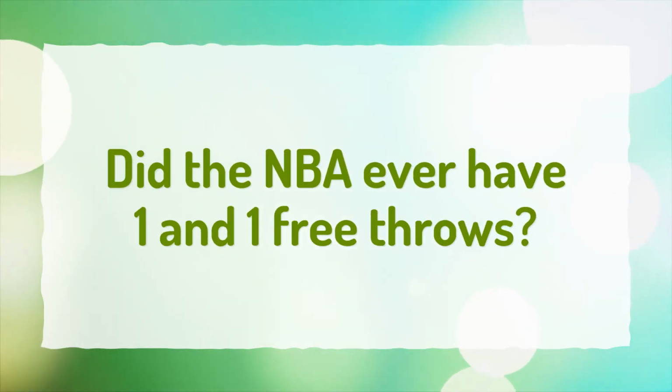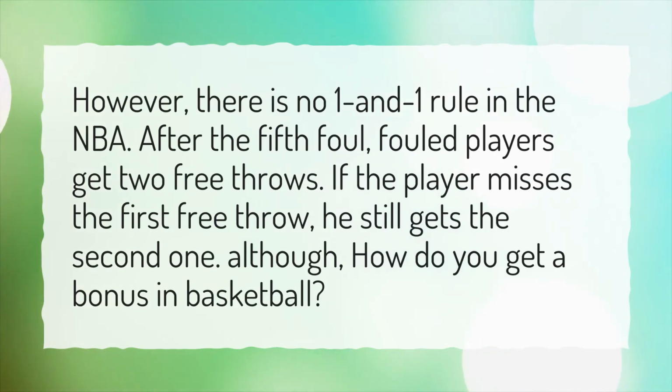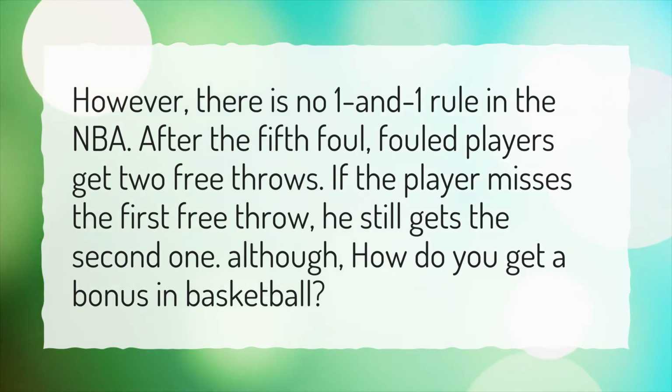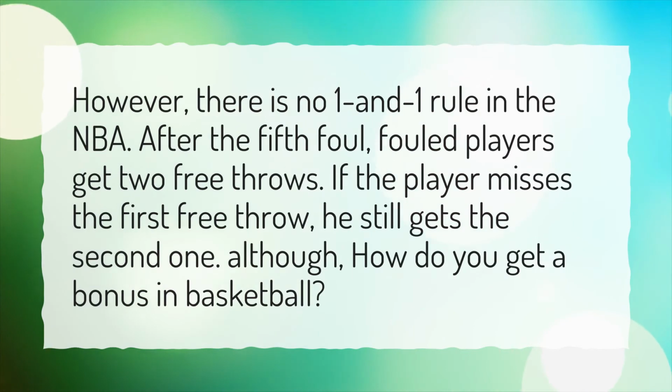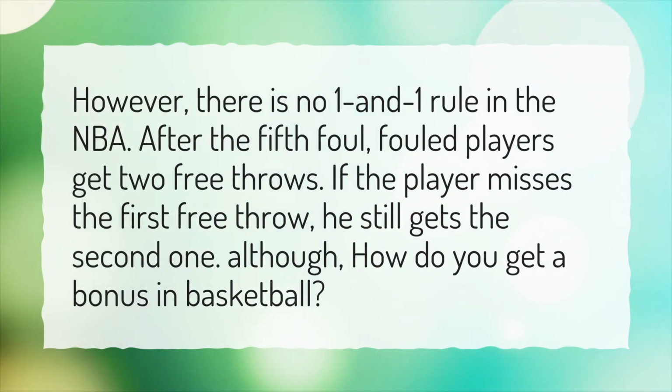Did the NBA ever have 1-1 free throws? However, there is no 1-1 rule in the NBA. After the fifth foul, fouled players get 2 free throws. If the player misses the first free throw, he still gets the second one.